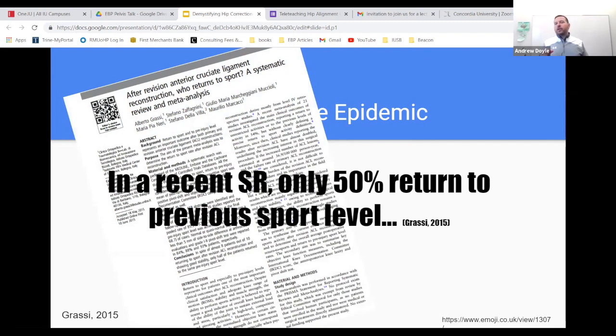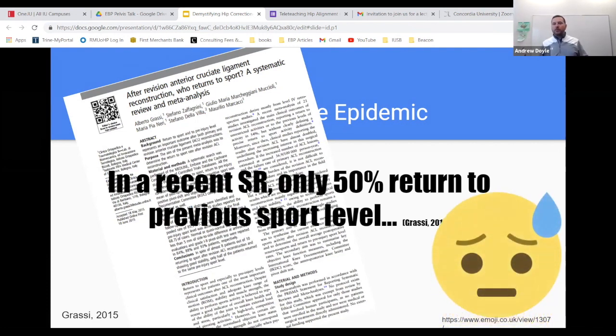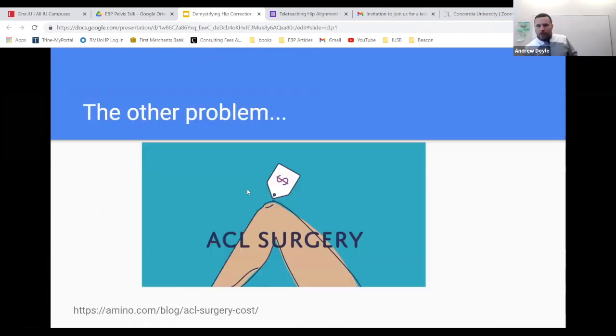It's like saying to your client, hey, do you want to return to sport? Here's a quarter, flip it. Tails, you do. Heads, you don't. Whether you are involved as a clinician helping them or not. Now, that was a 2015 study, and I've seen these come out enough over the years. It was at 40%, now it's 50%. So we are getting a little bit better, okay, as clinicians.